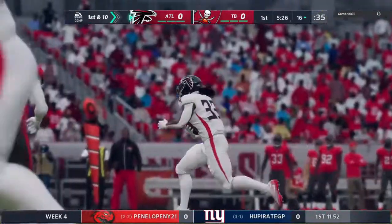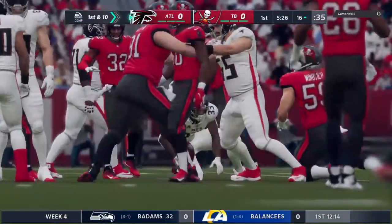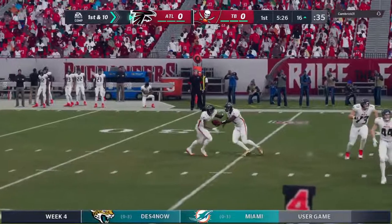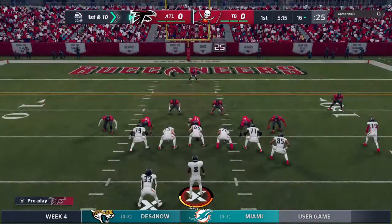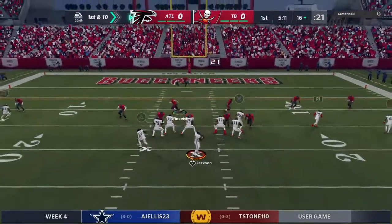If you make the stop there, maybe you hold them to 3 on this opening drive. They didn't get the stop. Yeah, new set of downs now. Now you're worried about, just as you pointed out, not just giving up 3, possibly giving up 6. Let's see what they decide to do here because they've got to change up what they have been doing.